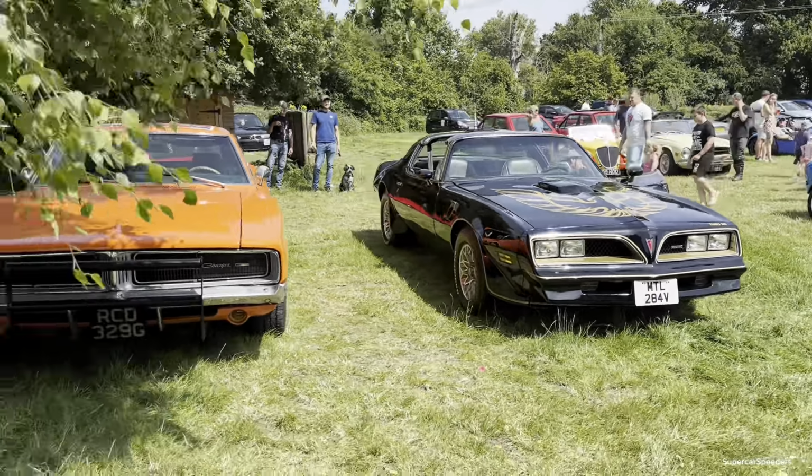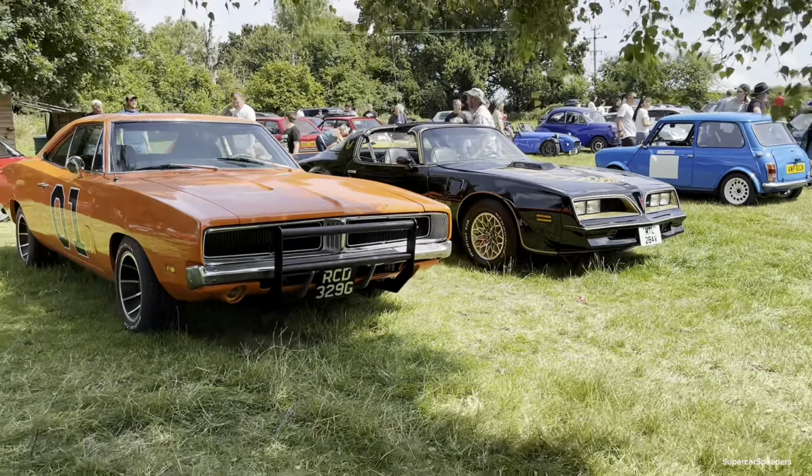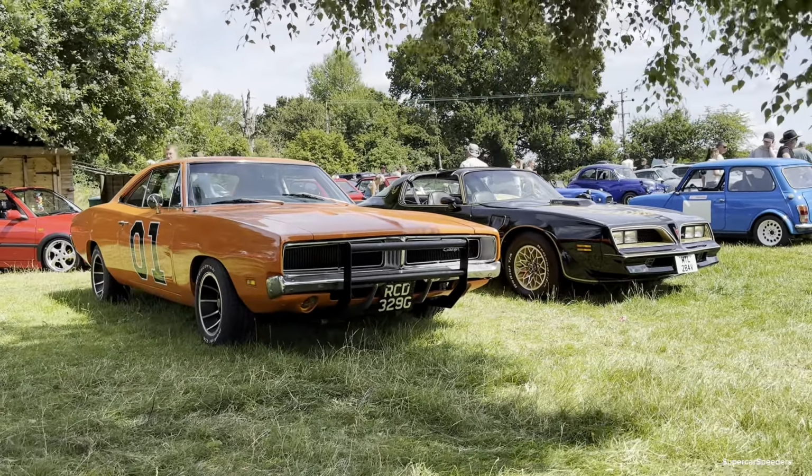Two TV and movie cars side by side. Got the General Lee and Smokey and the Bandit. How's that for a photo opportunity, eh?